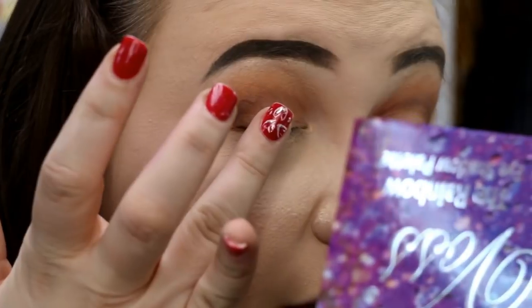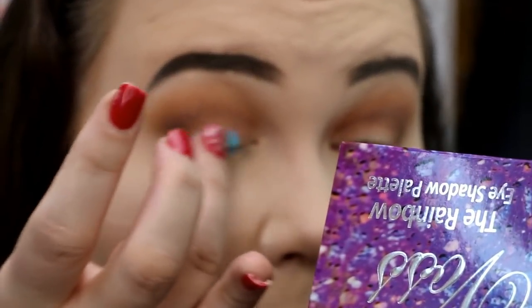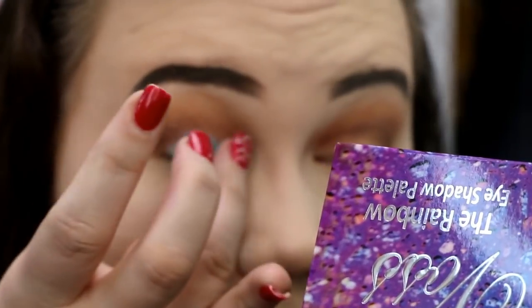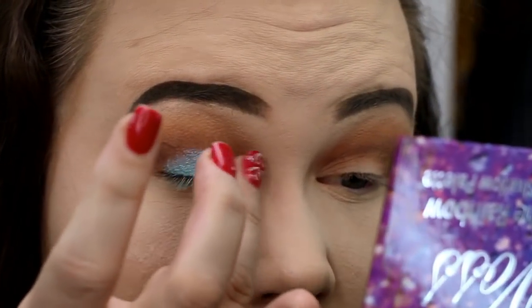I will probably end up going in with a glitter glue, but you guys know me. I have to try it first with my finger. This is one of my favorite ways to apply these shadows because it really gives them a chance to see what they can do and be all that they can be. I mean, look at that. Come on. That is so gorgeous.